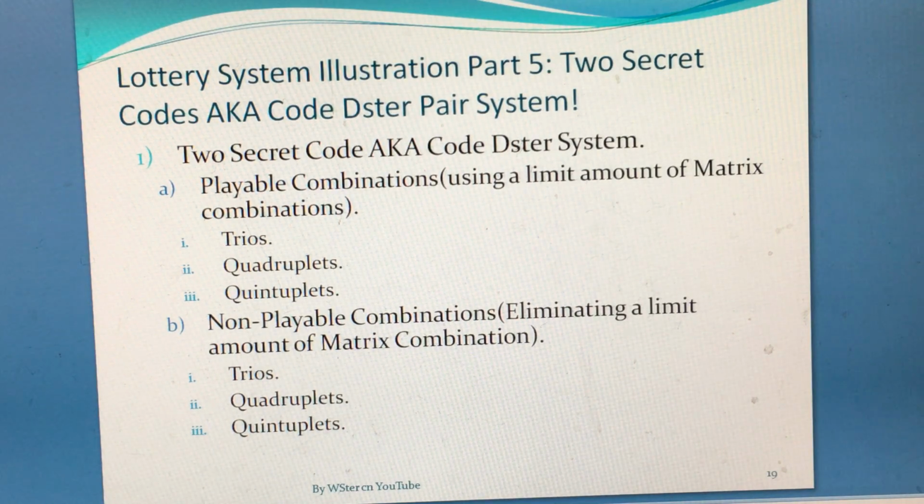Part 5 is using 2 secret codes, or the code disappear system. Using the 2 secret codes, we have shown that the chance of you hitting 2 numbers on the same line dramatically increased. The code disappear system was used for Powerball and Mega Millions, and I have shown you the Mega Millions and Powerball breakdown before. And last night's breakdown using the Dster and Dster pair system tracked down the 30.